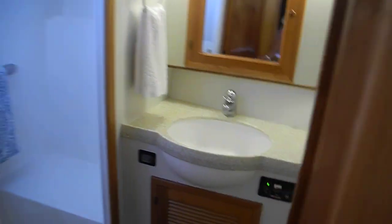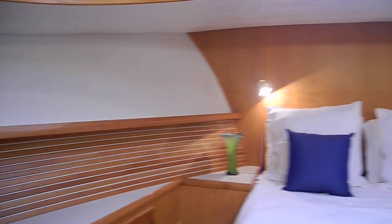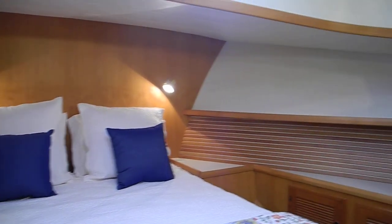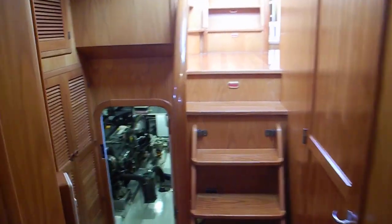Next door to port. Pardon me, I came through that door into the master stateroom. This door to port has got another toilet, vacuum flush, and a stand-up shower with a sit-down bench. Very large master berth with a queen bed, a lot of space, giant TV, I like that. Let's head back down the hall and take a left into the guest quarters.